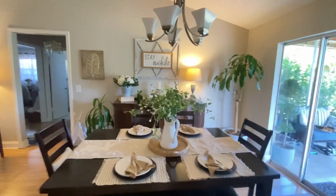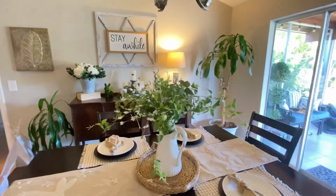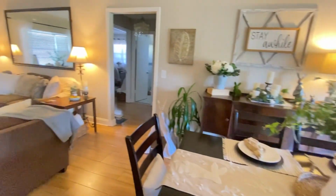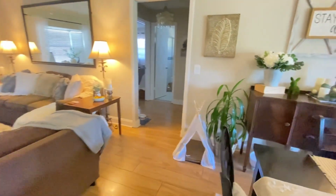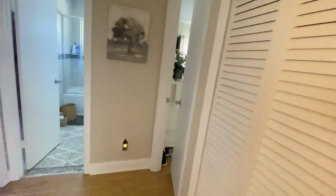But my favorite thing, I think, is the switch up on the way I'm doing the greenery. I'm into this sort of floaty, looks like it has movement, really natural looking, even though it's artificial. That's just giving me all kinds of joy.